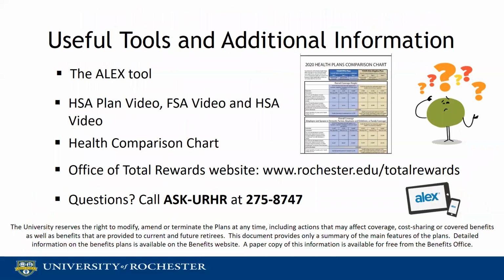And last, this slide is just a list of useful tools and additional information. You can use the ALEX tool, which is our interactive decision-making tool, to get an idea of how the plans work and a cost estimate for each plan. You can view the health plan comparison chart, which details the similarities and differences between the two plan options. You can watch or attend our benefits webinar live. The video that you can watch on demand, I believe, is called our benefits overview video.